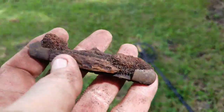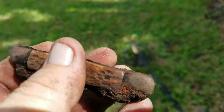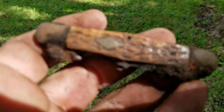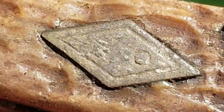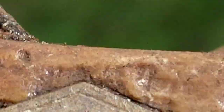This would be the fourth pocket knife to come off of this property. And as luck would have it, it's still got this little tag on there, which I think we can zoom in and get some markings off of. Okay, I can see the letter D, I think. Yeah, that looks like the letter D. And it almost looks like the number 2 is on the other side there.